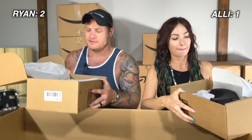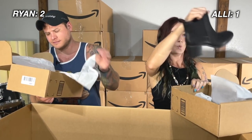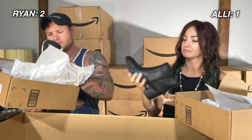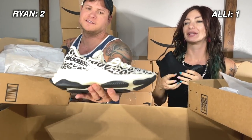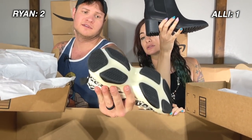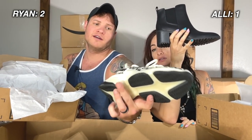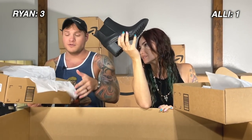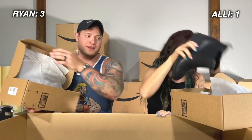3, 2, 1. No, these are Life Stride. Oh, I got some Balenciagas. Just kidding. But they are nice. They're Steve Madden. Those are definitely a big dub, decent for Ryan. Mark it up. Well, these are Life Stride. Which one's better, the Steve Maddens or Life Stride? Absolute garbage. Put them in the bin.